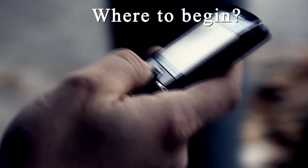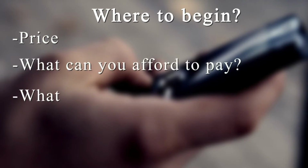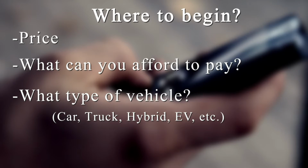With over 500 different models of vehicles to choose from, where do you begin your search for a used vehicle that's right just for you? Well, of course, there are several considerations, such as price. What can you afford to pay? What type of vehicle are you interested in? For example, 2 doors or 4 doors, car, truck, hybrid model, EV, and so on.